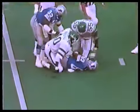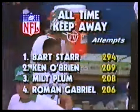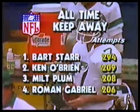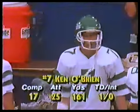Long, great catch by Gary Lee, number 83, at the 30. Hasty has the hit on him, and he gets to the 31 for a gain of 14. Gary Lee, second-year man from Georgia Tech. Good catch, good pass protection, and a good pass by Chuck Long that time. He put it right in the middle of the defense and completed that pass. It was terrific. Here they are, attempts without interception: Bart Starr, 294. Ken O'Brien, 209. But today, 17 out of 25, 1 touchdown, no interceptions, 161 yards.